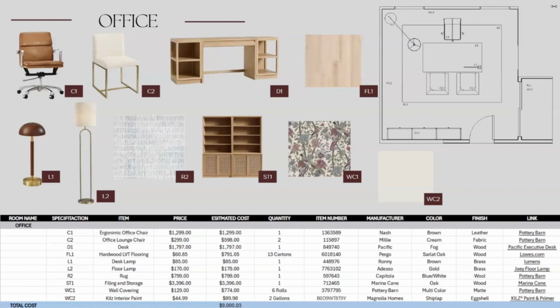Next is the desk. I love the storage with this, but you can also kind of decorate the space with the open cabinetry if you need to. And then obviously the same flooring I'm using throughout, which will also be the same flooring in the closet that's off of the office, as well as the wall color paint.